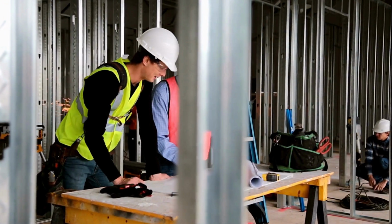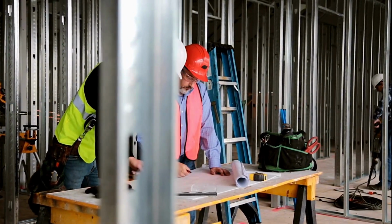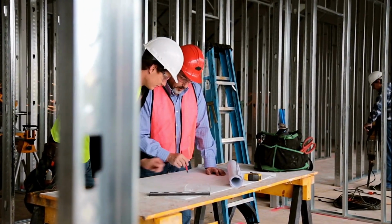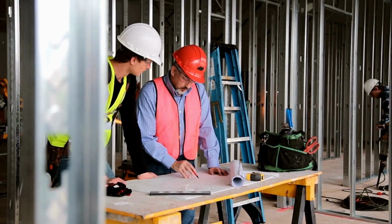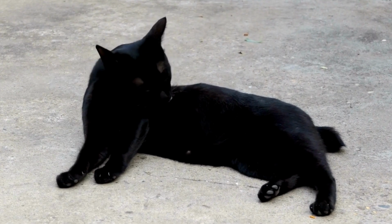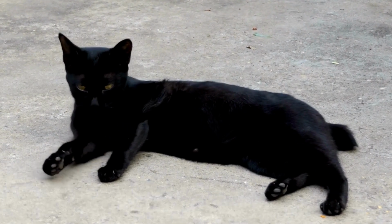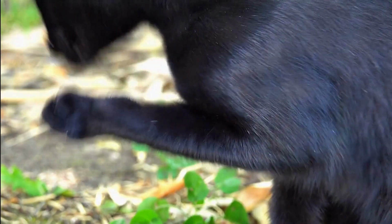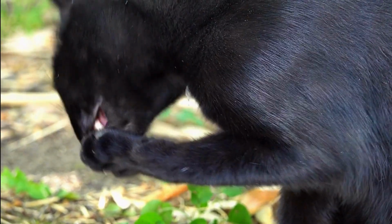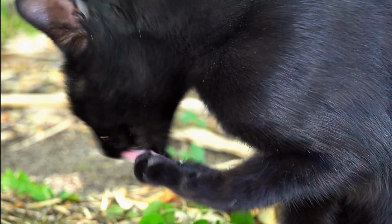I had a first-floor storey built on my house, so I had a lot of handymen running around and changing the surroundings all the time for a while. And my cat got so stressed that it started licking itself all the time, over-obsessing about cleaning itself. So it ended up losing fur on all of the stomach and everything. And that was because the surroundings were changing all the time.